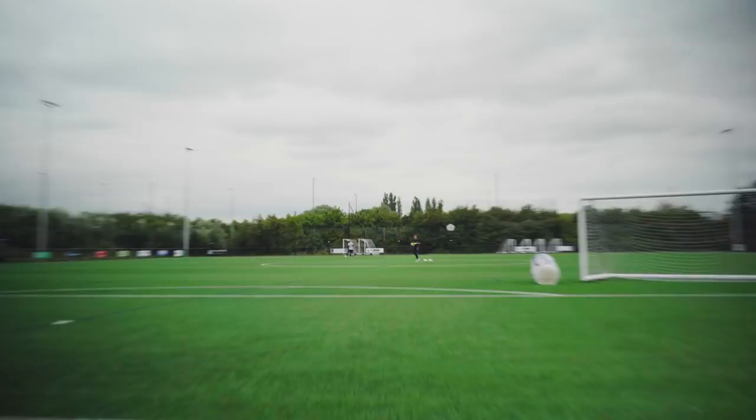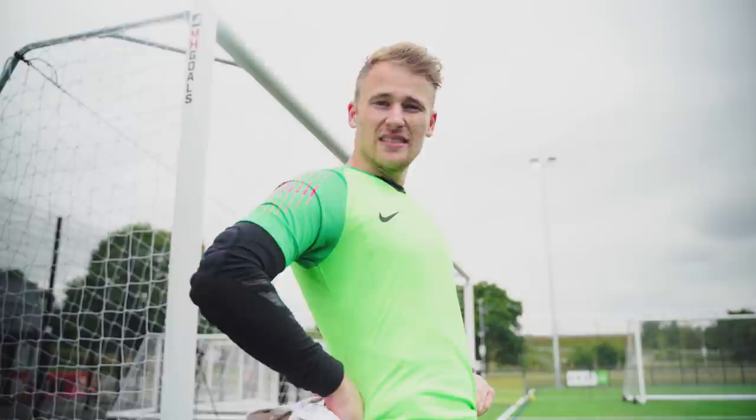They're over there and they're setting up, and hopefully one of them hits it today to decide who's going to be the ultimate goalkeeper champion. I'm still fuming. I'm off.